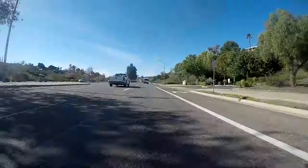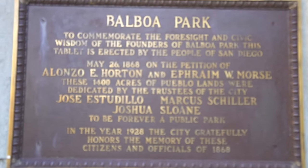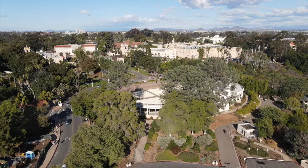The next day we found ourselves heading into the city. First stop we made was Balboa Park, which is a large plot of greenery smack dab in the middle of the city.